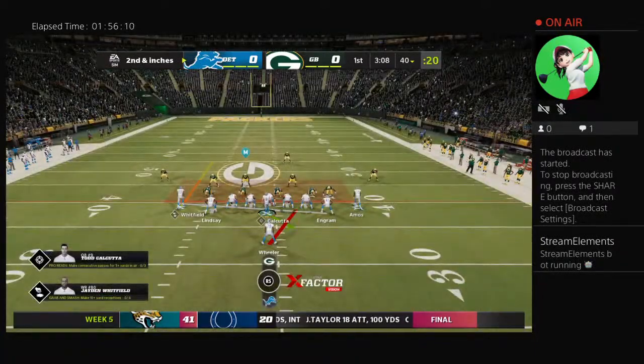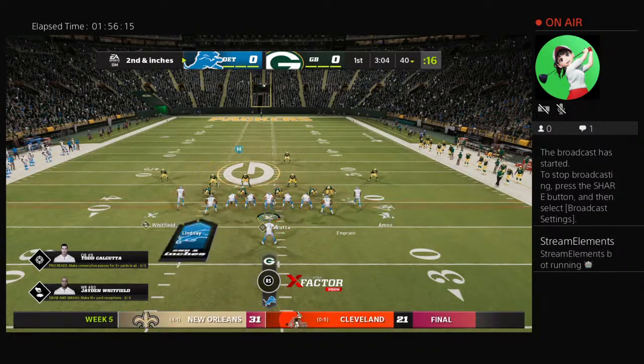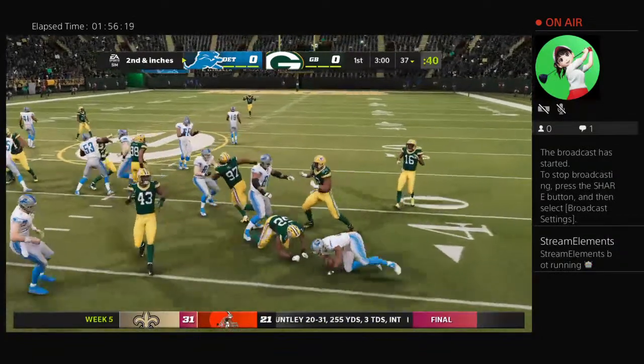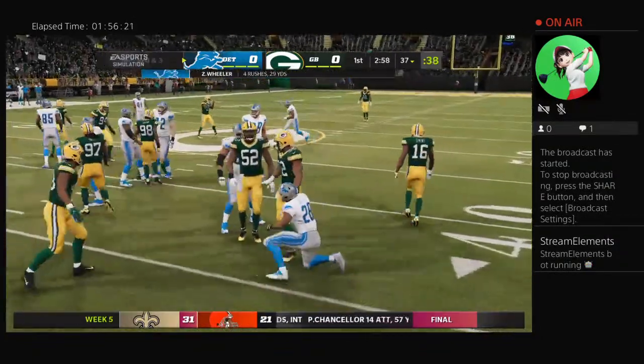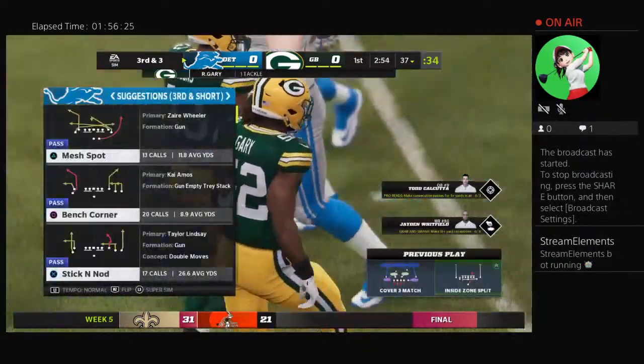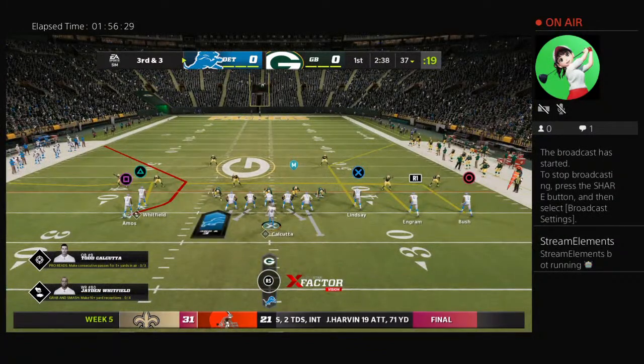A good gain on first has him set up with second and just a couple of inches now from the 29. Now a handoff here to his running back. And he'll lose yardage on the play back at the 37-yard line. It'll be a loss of a full 3 yards there, and it also brings up third down.